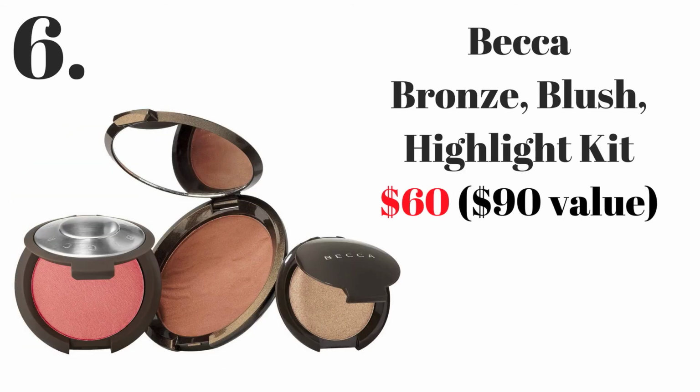Coming in at number 6 is another great deal for the money. It is the Becca Bronze Blush Highlight Kit. This kit includes a full-size Sunlit Bronzer and Bronze Bondi, as well as a full-size Luminous Blush in Snapdragon. This kit also includes a shimmering skin perfector in Opal.